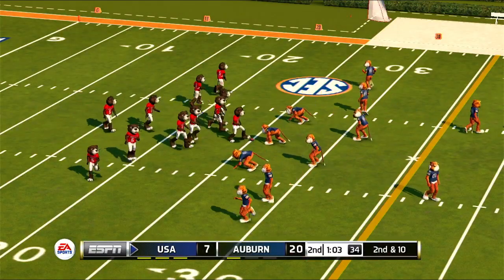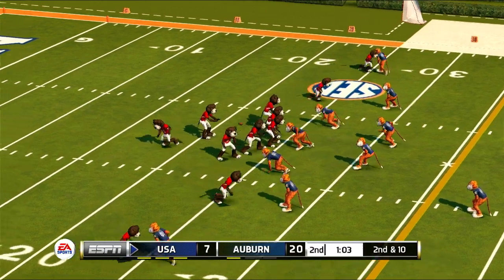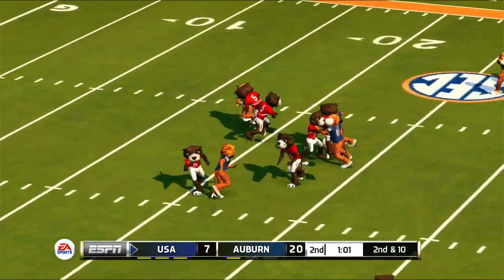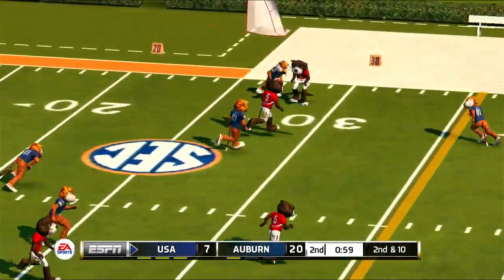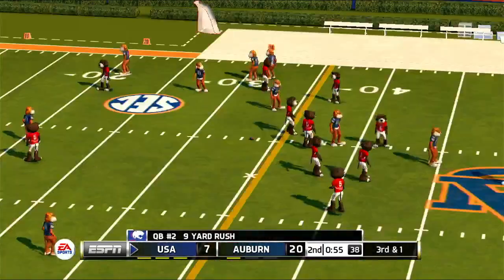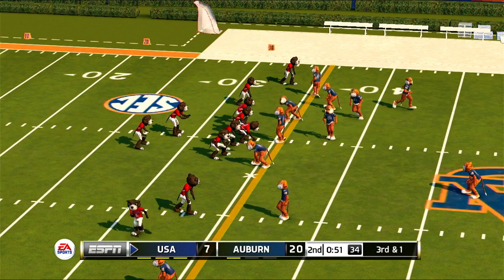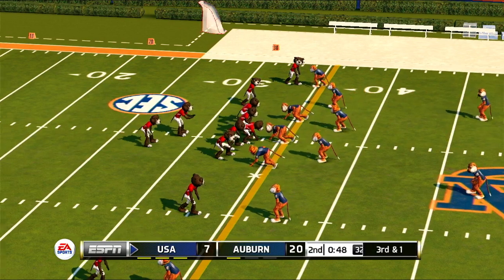From their own 25-yard line. Second down. Scrambling around. And he's taken down at the 34-yard line. That'll make it third and one. Here we go.